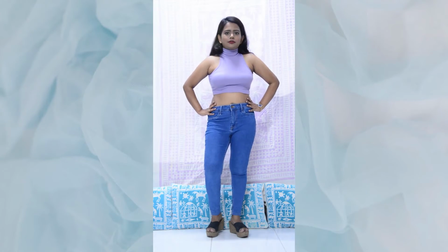Now let's move on and see what all I got. First thing I got, and it's my favorite from the list, is this lavender high neck top. This is love, you guys. This is so good. When I saw it for the first time, I was like, this is a baby top, how will this fit me? But when I wore it, it fit me so well and it looks so good, so sexy.